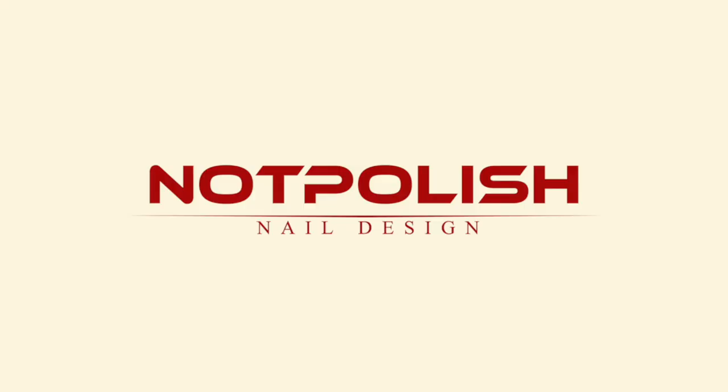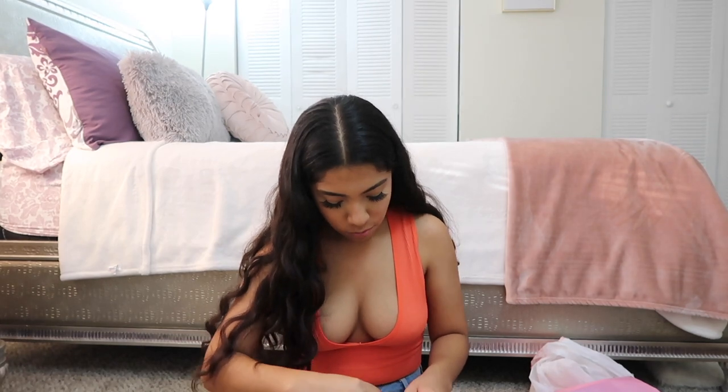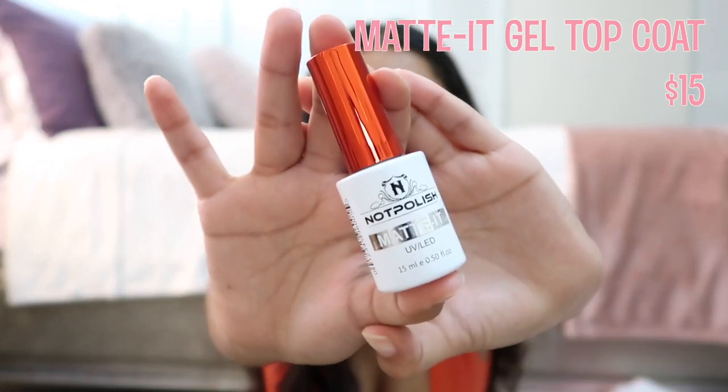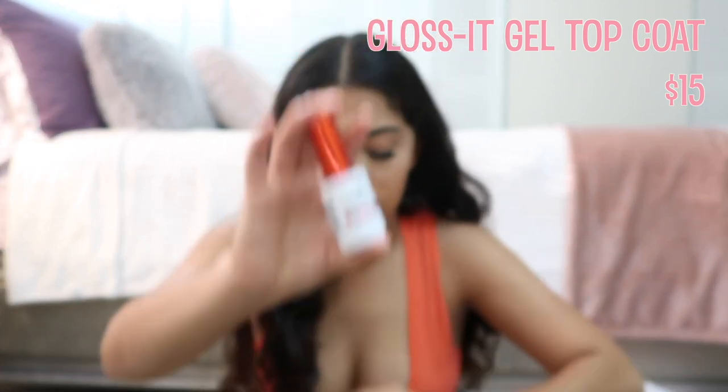The next thing I bought is from Not Polish. Like I said earlier, I actually went to the Premier Orlando show, but when I went to the Not Polish stand, they were sold out of everything I wanted to get. I wanted to get Nude Panther, and they didn't have it, so that was unfortunate. I got the Matte and I got the Glosset top coat for your nails. I've heard everyone loves these, so I had to cop them.